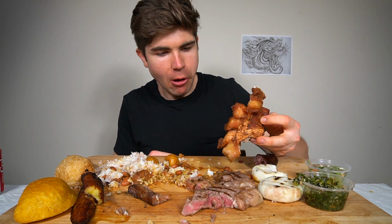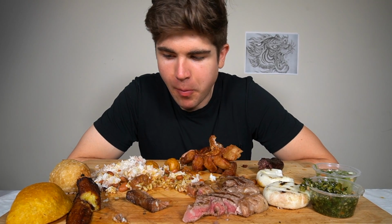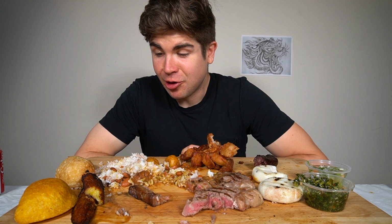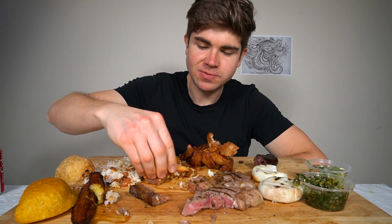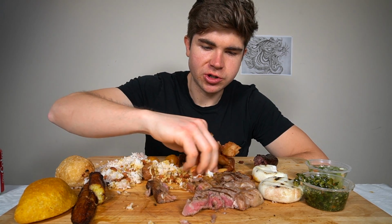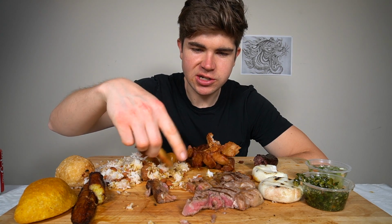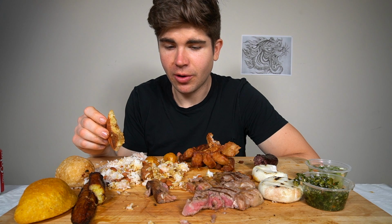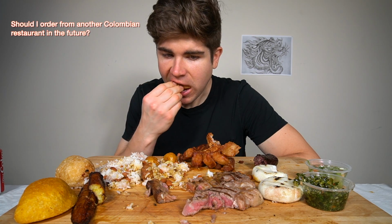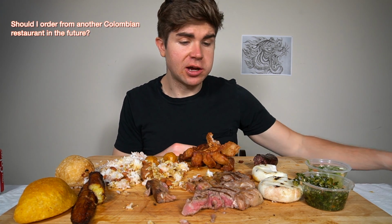Dude, I'm taken aback. Colombian food is like, this is fire, because it's like a mixture of cultures. It's like a steak that you'd see at a steakhouse, but then you have the plantains, you have the rice going. This is really cool. I'm glad I did this today. Let me know, because I love it.